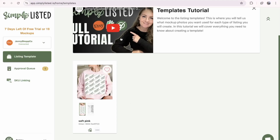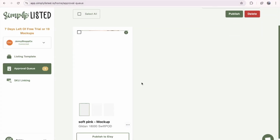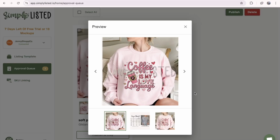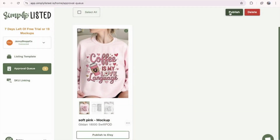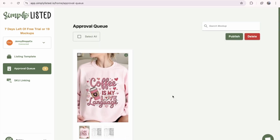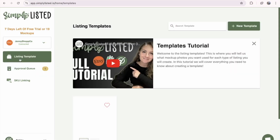And what I did was, I'll show you my example design. I come over here to approval queue, and it made this mock-up for me. Look how beautiful that came out. Now it does have the Simply Listed watermark on it right now, but once I click publish, this is going to go to my Etsy shop, and it won't have the Simply Listed watermark on it. It'll be like this, and it'll have my size chart included. So you just simply publish to Etsy. Now I'm going to go through the process of setting this up.